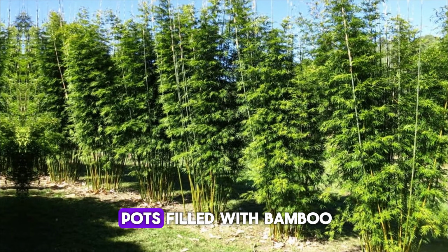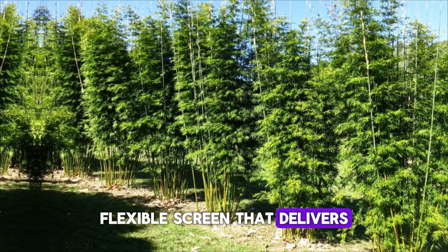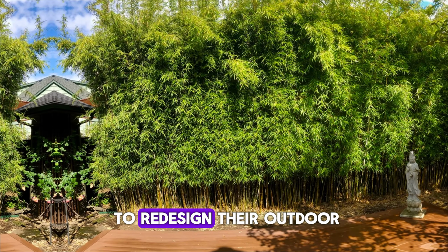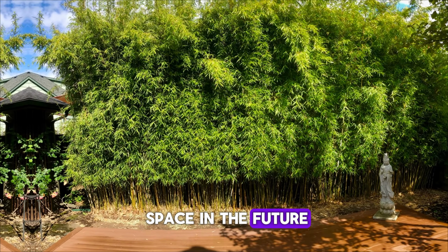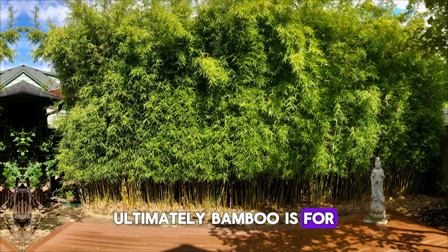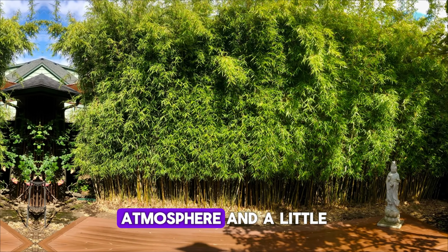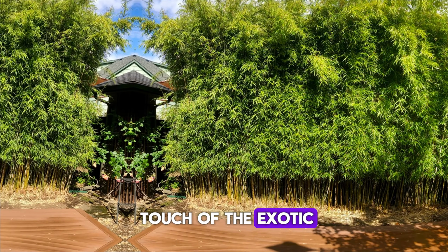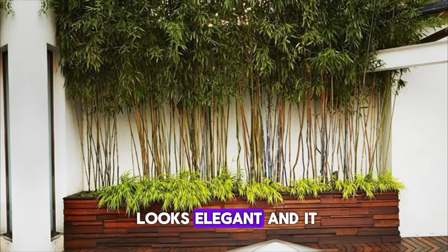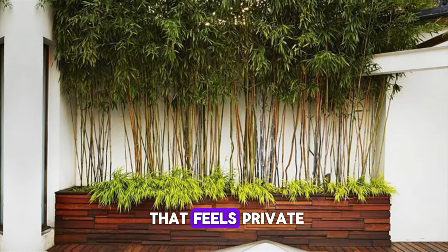A row of large pots filled with bamboo can form a movable, flexible screen that delivers instant privacy without permanent planting. For renters or those who want to redesign their outdoor space in the future, this portability is a huge advantage. Ultimately, bamboo is for those who want more than just privacy. It is for those who want beauty, atmosphere, and a little touch of the exotic in their backyard. It grows fast, it looks elegant, and it creates not just a screen, but an experience, one that feels private, peaceful, and alive.